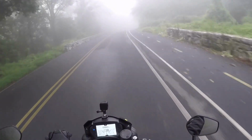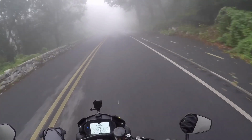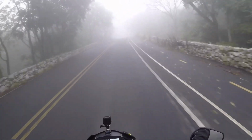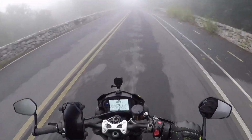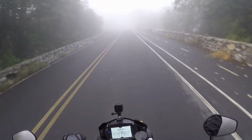I mean, I've never really ridden in such fog, and the bike only has one headlight on. Yeah, using my high beams so I could see a little bit better, but I know the high beams don't really help in the fog.